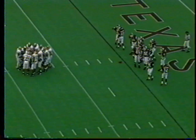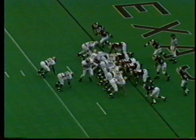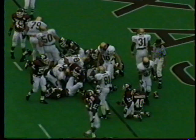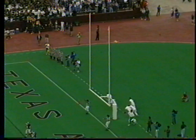Baylor trying to score here on a very impressive drive. Split backs in a full house backfield. Motion going back to the right. They pitch it to, that'll be the extra running back in there, Todd Crawford, I think. Or was that Reuben? That may have been the fullback. No, it was Crawford. Kicked 29 extra points in the ball game into this game today. Spotted down, almost blocked. Kick is good, however, and that makes it 24-14.